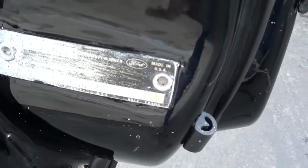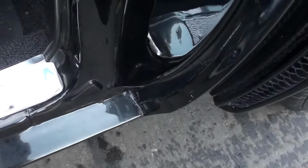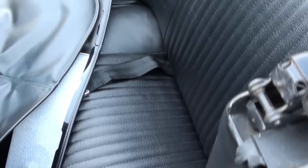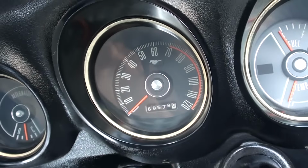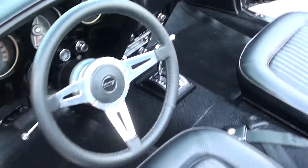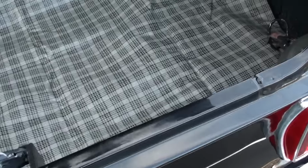Some wax, guys. Here's your original door tag. New sill plates, new carpet, he recovered the seats. It's got a Lecarra steering wheel. It's only 69,578 actually on the odometer, but like you said, less than 100 miles. I just got the car done last summer and just couldn't convince mama. Power top, brand new Flowmaster dual exhaust. Shoot, guys, sorry, that's just a little drips from the tires there, bringing it around. You see, he's put a new fuel tank in it.